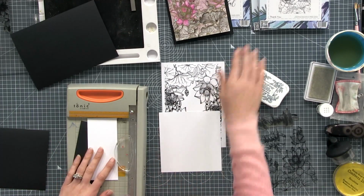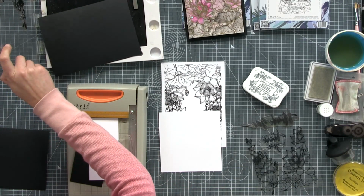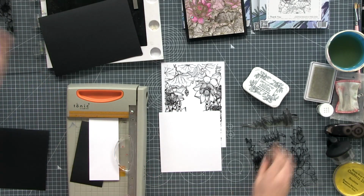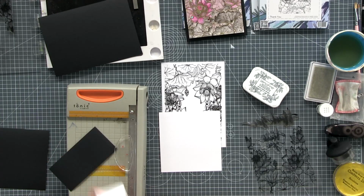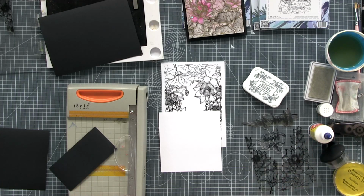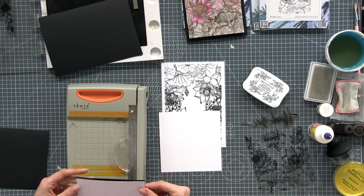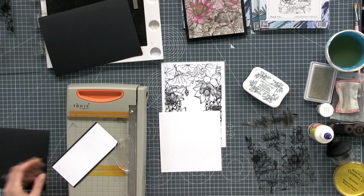So let me grab the stamp. Where's my stamp? It's getting rather busy on here. Oh, it's right in front of me. So I'm just going to stick this piece of white onto here. This stamp is so nice in embossing powder. You know, some stamps lend themselves better to embossing powder than others, but this one is a belter for embossing powders. It's beautiful.